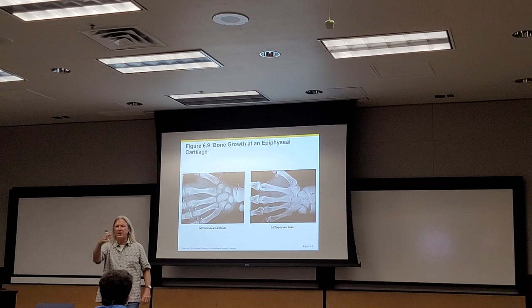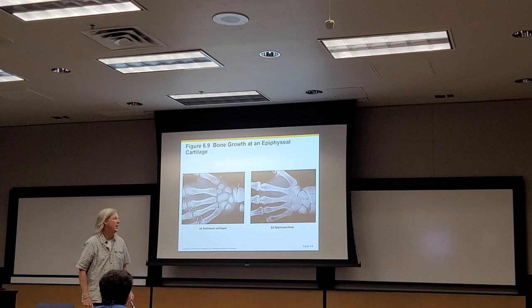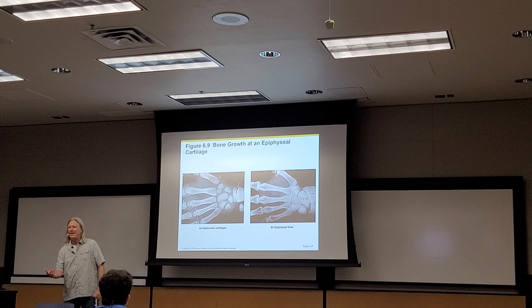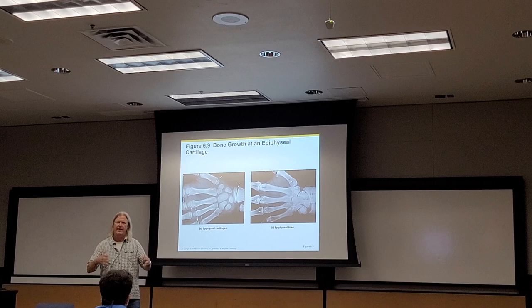One day I walked in there and saw one like this. I think it was a person's foot, though. I saw the big gaps and I was like, oh, doc, what happened? Did they break their ankle? Why is there all that space between those bones? And he looked at me and goes, idiot, that's a kid. So what are you seeing right there? This is totally normal, by the way. Those are all the epiphyseal plates, because that kid's hand is still growing.